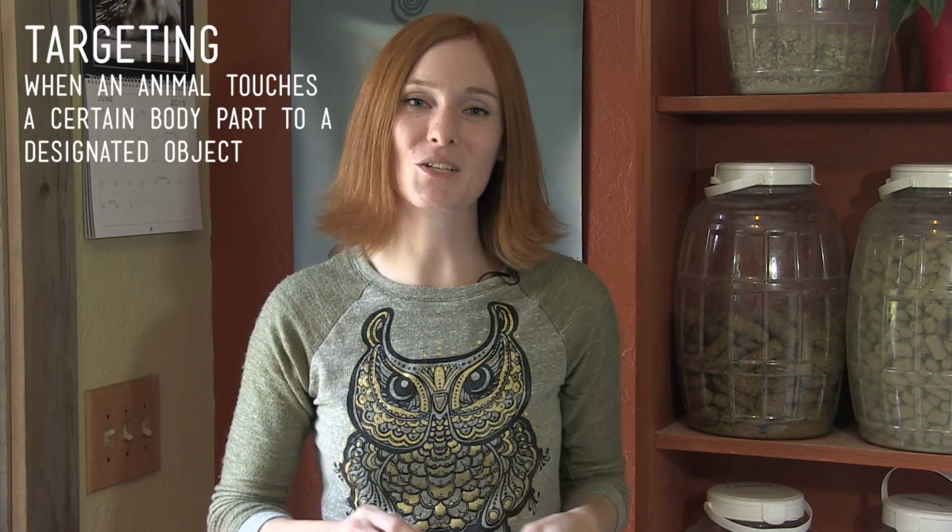You now need to choose what behavior you want to work on. I suggest you use a very simple but very useful behavior. Targeting. Targeting is when an animal touches a certain body part to a designated object. I like to use my closed hand and have them touch their nose to it. So their nose physically touching my hand gets them their treat. Using the clicker, communicate with your animal when they have successfully done the desired behavior. Don't make it hard. It's not supposed to be a challenge. You're building trust and establishing the foundation for a beautiful communication between two species.